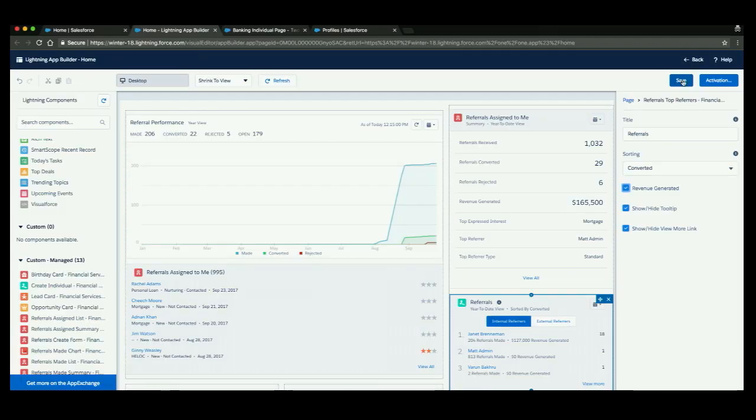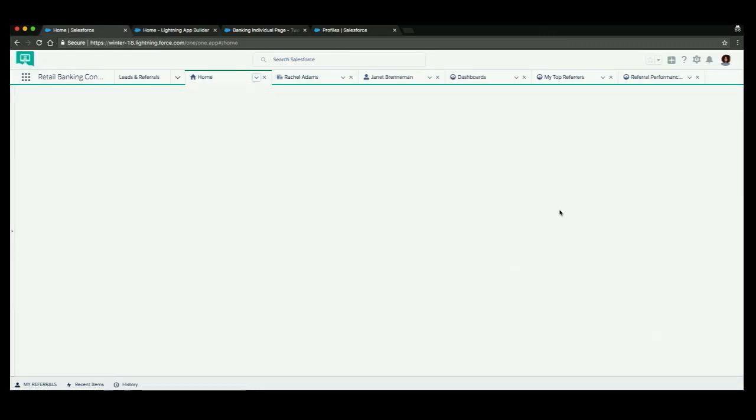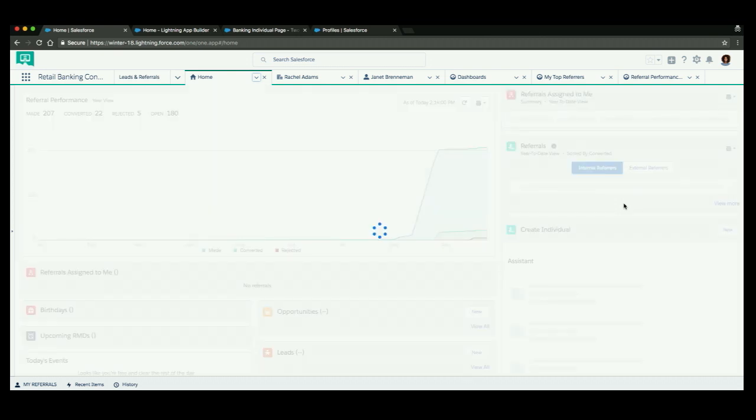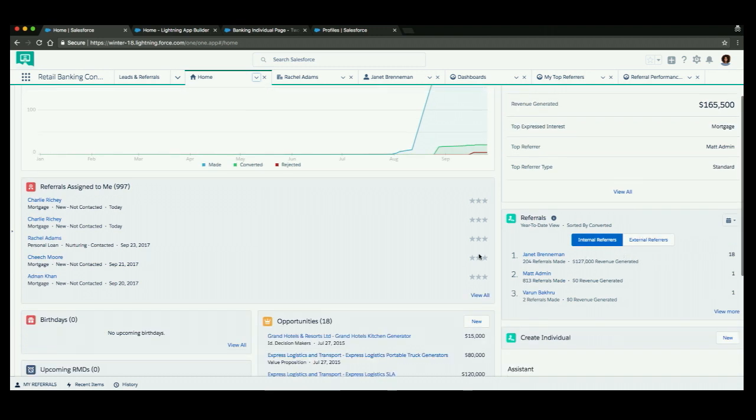That's right. So in this case, I had hidden revenue, but let's say I wanted to expose that because I want to motivate my employees based on the value that they're adding to the financial institution. I can do that here. I expose that information and refresh that, and you will see how quickly and instantaneously, without any coding, that just gets incorporated. Title changed, revenue shown. That's pretty good. All right.